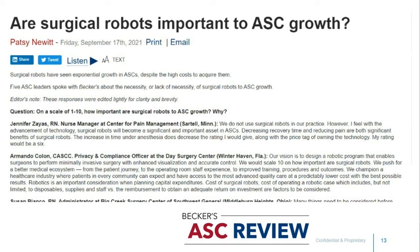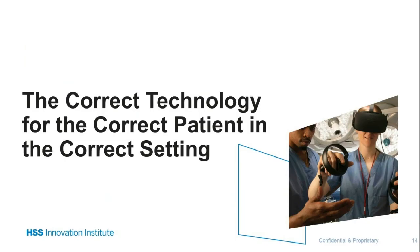I do think surgical technology is important to an ASC program. Whether or not growth is the only reason you use it might just be what you're looking for at that moment. I think growth is one of the things you can use technology to do, but there are some other things you should also be evaluating to make sure that the technology you choose is the right one for you. So I look at it as the correct technology for the correct patient in the correct setting.